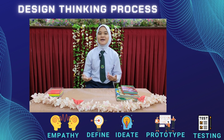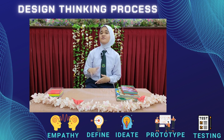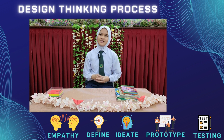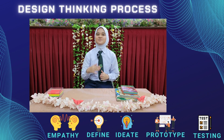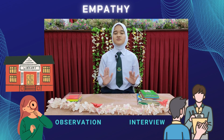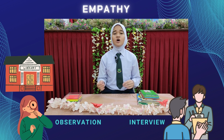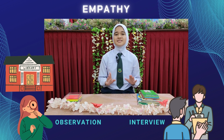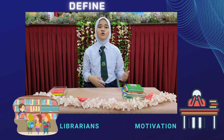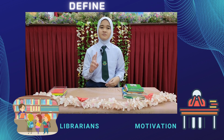Before you look at the prototype, let me tell you what happened before it was created. You may wonder, why have we decided on a humanoid? Let me explain the process behind this prototype. First, our group observed students' behavior in the library. We also interviewed some students, asking them about the problems they have when reading in the school library. We then identified two main problems.